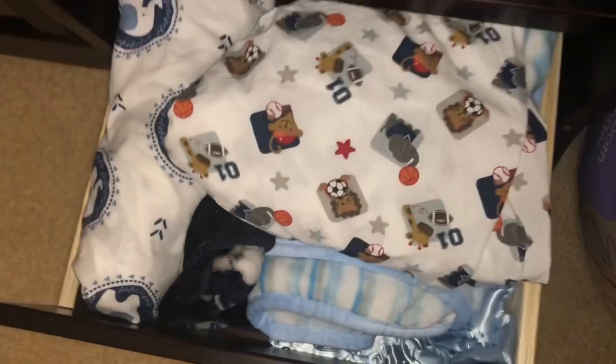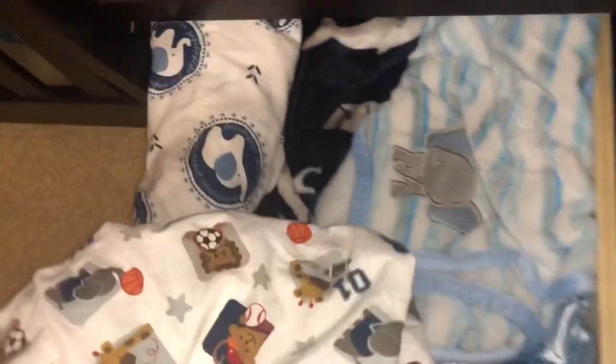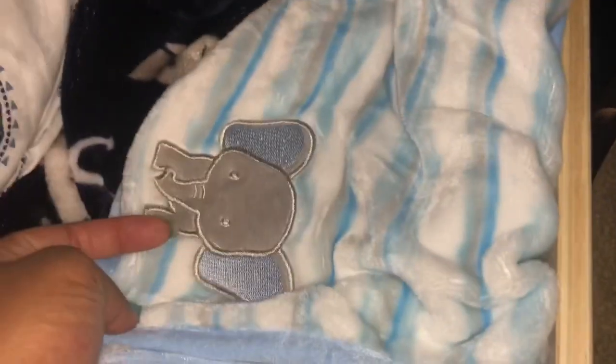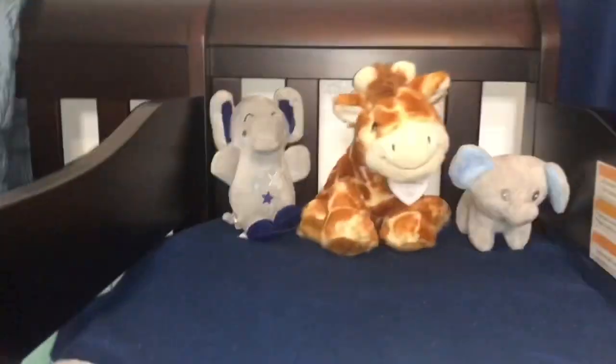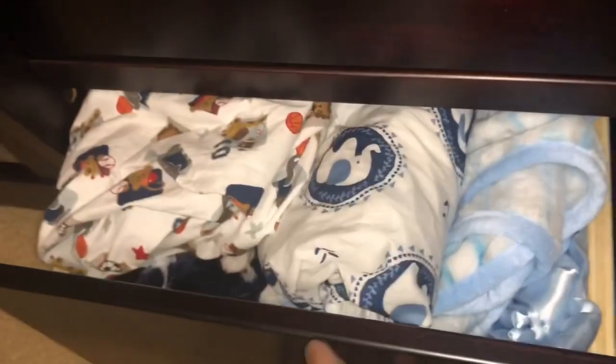Then last but not least on this is a bunch of bedding. So basically a bunch of fitted sheets. All of this stuff has been washed. See what I meant? This one came with the little elephant that was up there. And then there's another one that does the same thing. So he has plenty of blankets, and he has more in my room as well. So I just kind of stuffed those in. Now we might have to end up turning this into a bigger section.